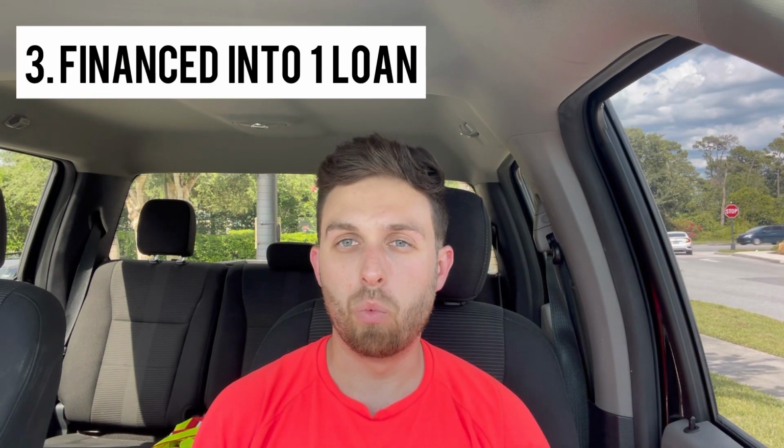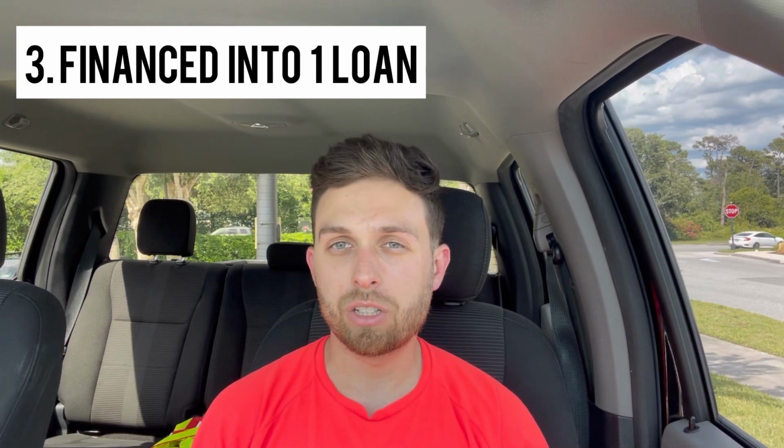Another great pro of buying your truck lifted from the factory is it usually comes within one loan. If you're financing the truck, you're going to buy the truck with the lift on it, all together with one loan. Let's say a truck is usually like $30,000, you have $10,000 of lift and upgrades, tires, all that. You're going to have a $40,000 loan that you're going to pay on. It's going to be one truck payment, and you can keep track of your finances that way.